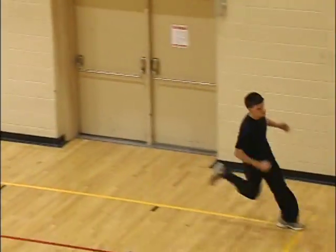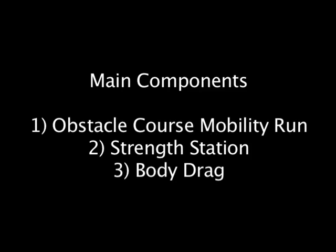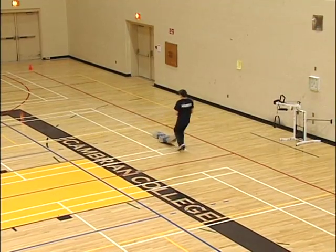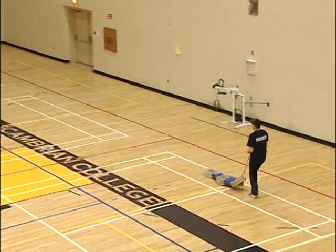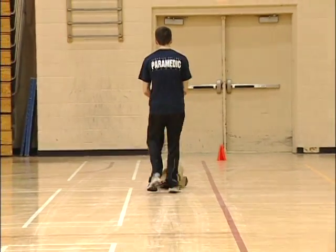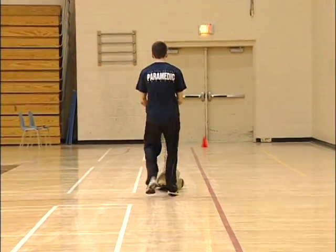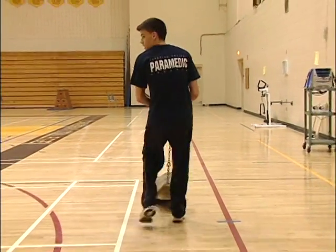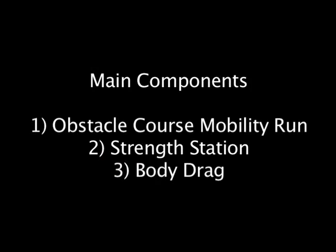The third component is a body drag. The body drag session of the PET circuit requires the candidate to drag an approximately 90-pound dummy over a distance of 30 meters. A hose or weighted sled to 90 pounds may be used to simulate the dummy. The PET consists of these 3 cycles completed at a controlled pace.